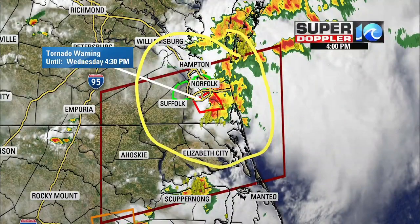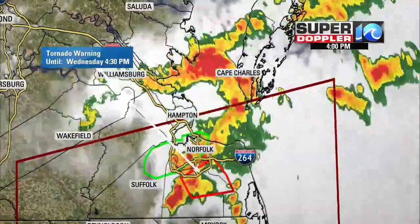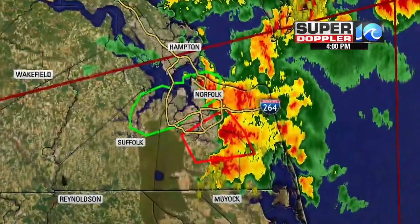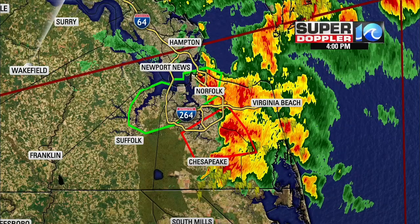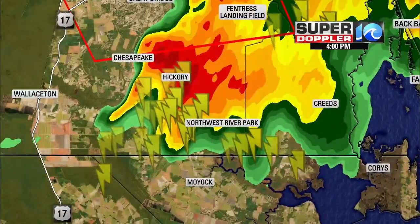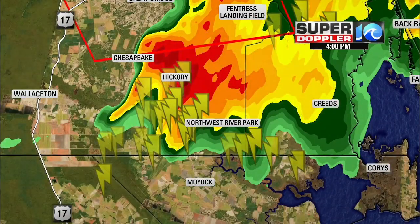It's a broader area of low pressure, and that spin is setting in motion, again, the severe thunderstorms, which have caused some stronger thunderstorms, and the one tornado that we've got going on into southern Chesapeake, and again, central Chesapeake, really, and that warning is in effect now until 4:30 in the afternoon. We dive on in for a closer view. You can see some very, very big lightning action going on into extreme southern Chesapeake toward Northwest River Park, the Hickory area south of the municipal center, where we're seeing some action going on into here.